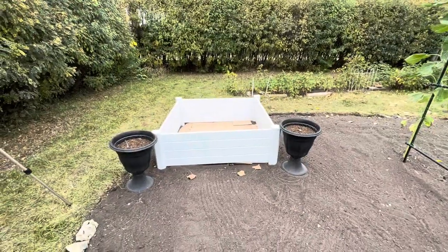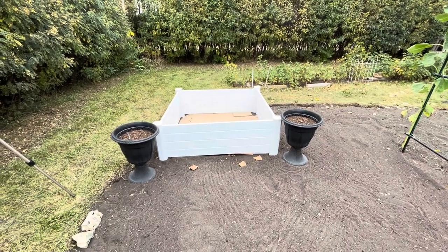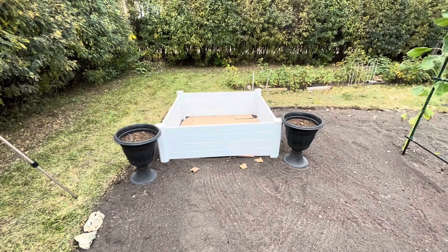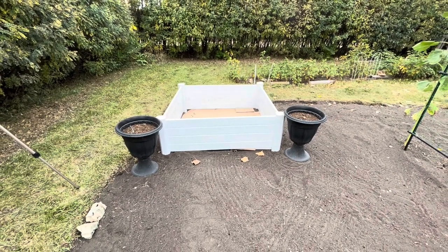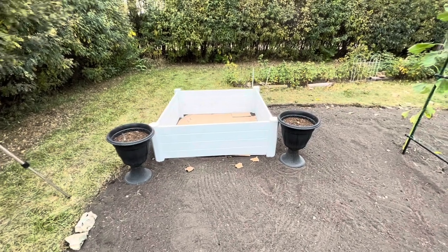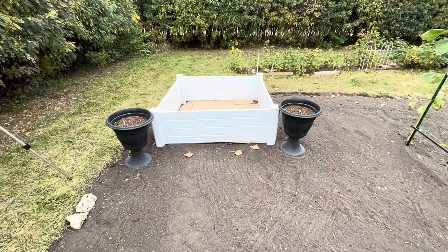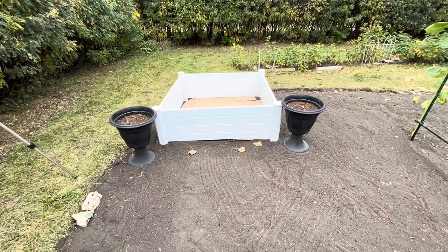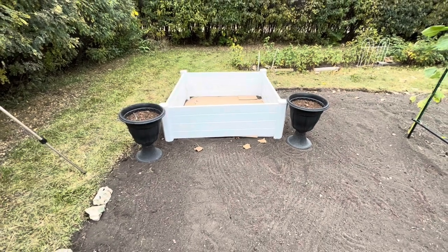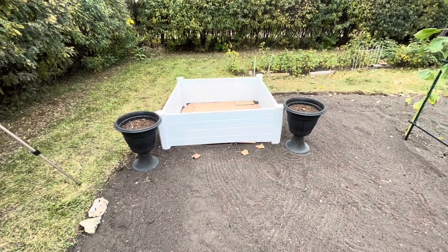Now, our winters are really harsh here. We can get down to minus 40 Celsius, which is really cold. I have never planted tulips in containers for the winter. My tulips have always been planted in the ground. I've never had any problems, but I've been watching people on other videos plant in pots, and just for an experiment, I'm going to try it.